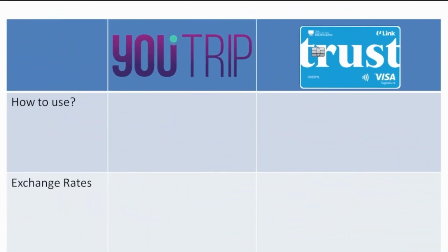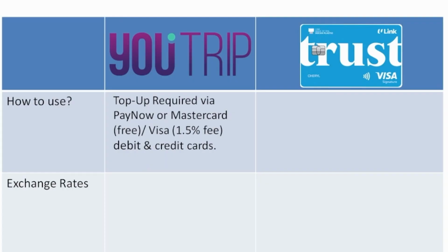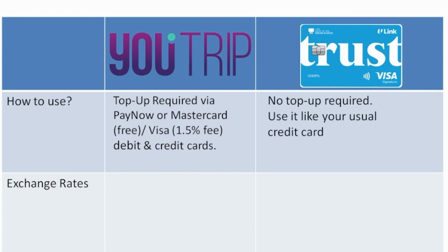Here's the comparison chart in terms of how you are going to use this YouTrip card or Trust Bank card. For YouTrip, it's really simple. All you have to do is to make a top up into the card via PayNow or MasterCard. That's entirely free. But just take note that if you decided to use the Visa card, there will be a 1.5% fee being imposed. But for Trust Bank, no top up is required. You can just use it like your usual credit card.